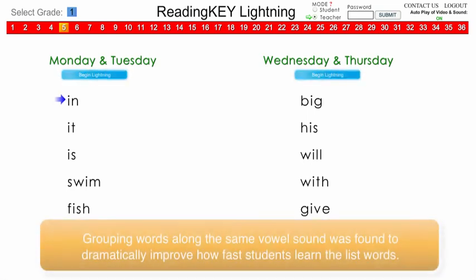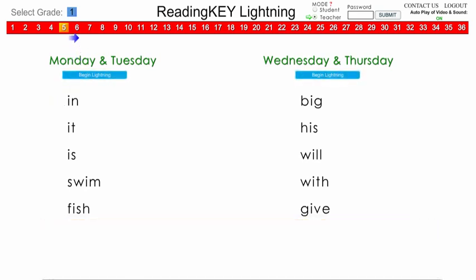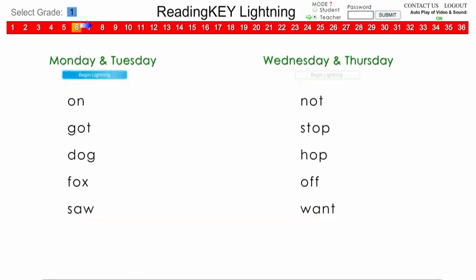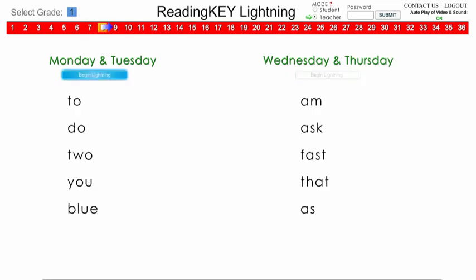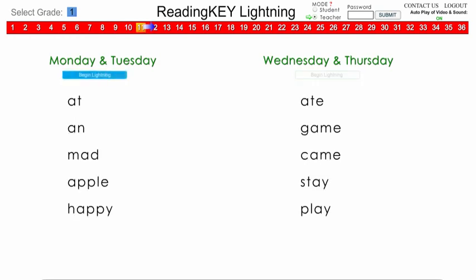That's very important because when we teach words that share the same vowel sound, students can learn the words much faster because vowel sounds are the more difficult part of the word to learn. So if we keep that the same in all words, we're making it a little bit easier. We're also helping them in learning the sounds as well. So let me just go ahead and show you briefly the words that we're going to be teaching as we go up through the weeks.